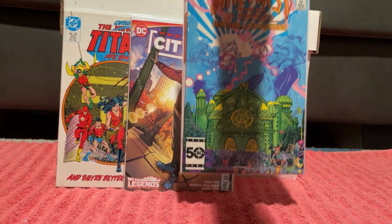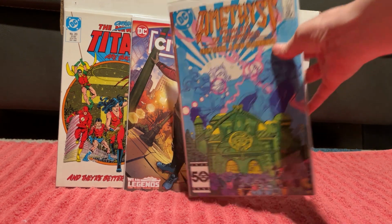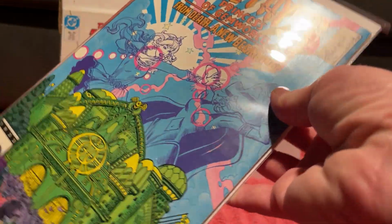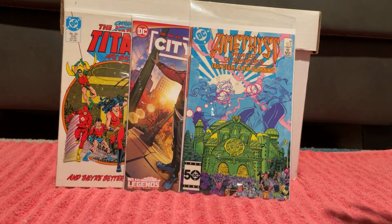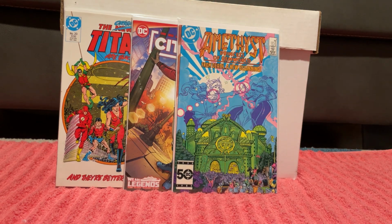This is a $1 book too. This is just for the PC. This is Amethyst Princess of Gemworld #8. Again, just kind of a cool Amethyst cover. I'm collecting the early Amethyst issues. I really love the colors and the way that they work together, and I don't know, I'm so drawn to her.